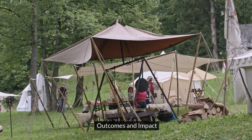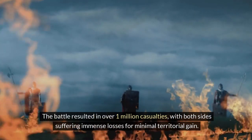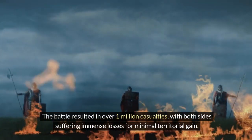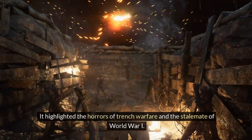Outcomes and impact. The battle resulted in over 1 million casualties, with both sides suffering immense losses for minimal territorial gain. It highlighted the horrors of trench warfare and the stalemate of World War I.